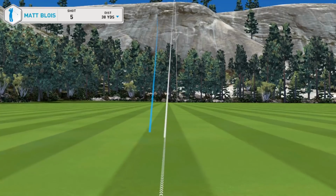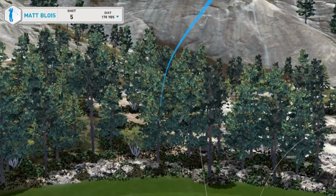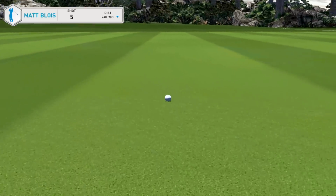I left it a little open. Yeah, look at the height. It's not that far off, but really high. Really high. So this is just to the point of, what do you want? Do you want height? Do you want a little bit more of a neutral, lower ball flight? Both are great, but it's just, what do you want?